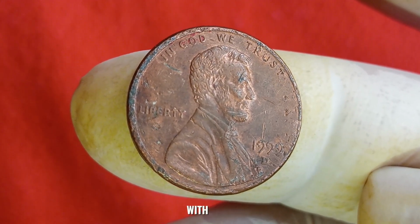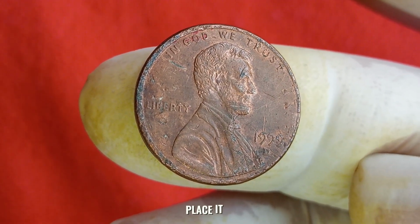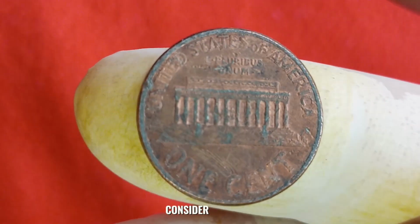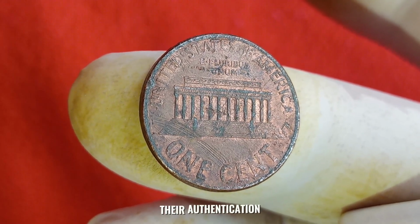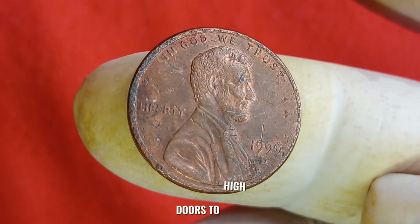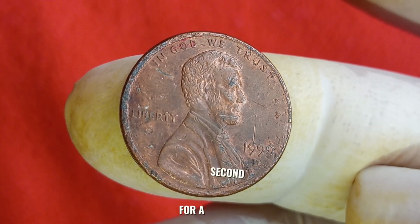First, handle it with care. Never clean it or polish it, that could actually lower its value. Place it in a soft coin flip or protective holder. Then, consider having it professionally graded by a service like PCGS or NGC. Their authentication and grading will help you determine the coin's true value and open the doors to high-end buyers and collectors. You can also consult with a local coin dealer or coin show for a second opinion.